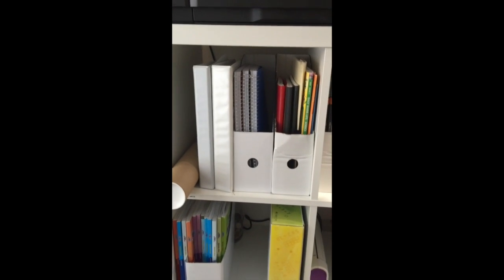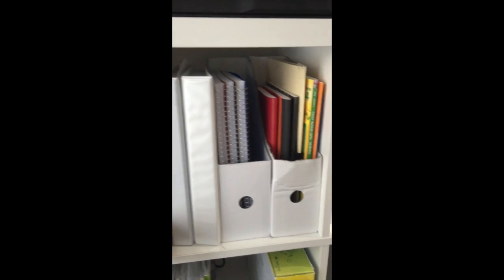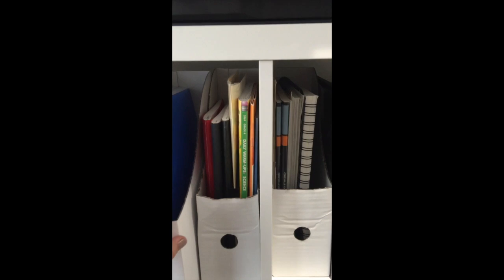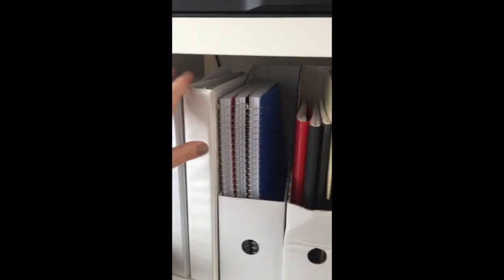And the very last one is our science box. And this has all kinds of stuff. My kids keep science journals. These are their science journals.